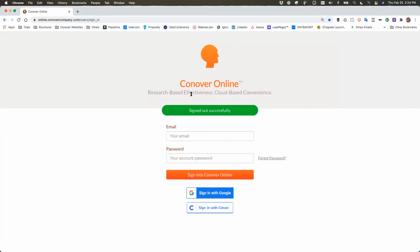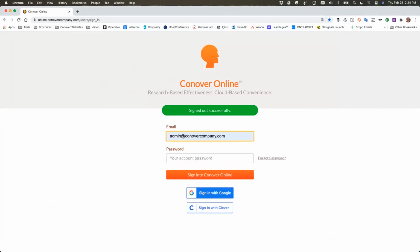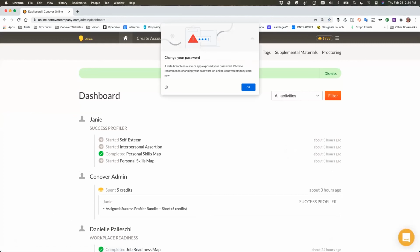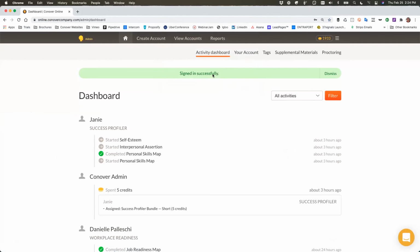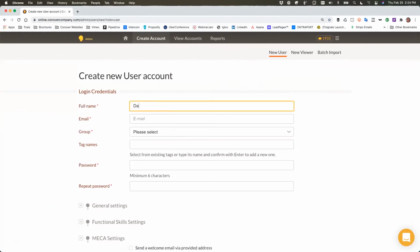So the web portal that I'm going to log into as an administrator is my fake little demo account that I use all the time. I'm going to log in as administrator, and I'll just pick someone. Yeah, I see Dave. Dave said this presentation is really good, so he's like teacher's pet now. I love it. So I'm going to create Dave.